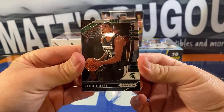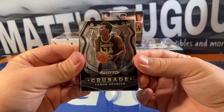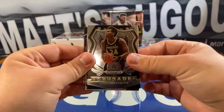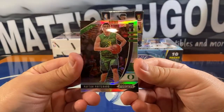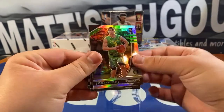Rookie base. This is a base Xavier Tillman. All rookies should come out. Got Aaron Nesmith for the Celtics. Crusade rookie, and a silver rookie of Payton Pritchard. Back-to-back Celtics right there. Nice stuff for Luigi. There you go.